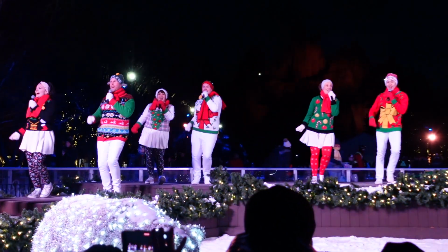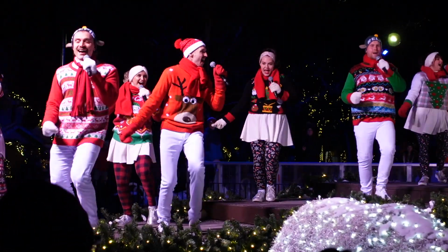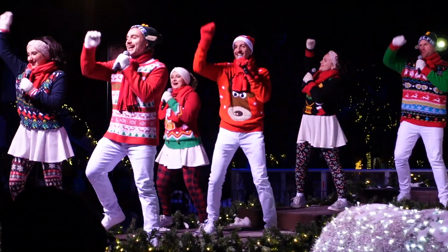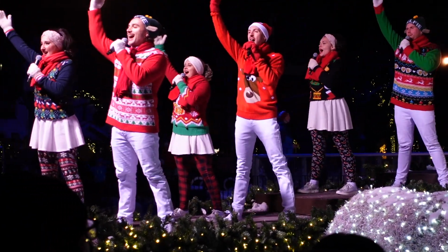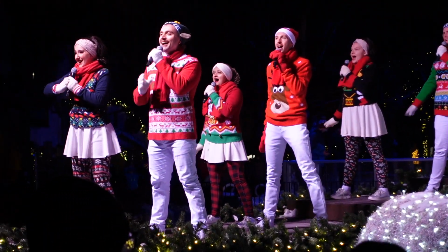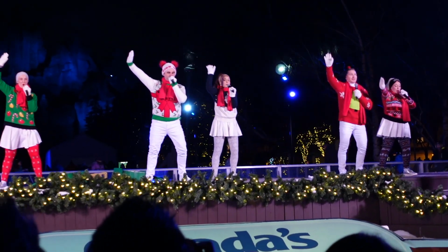The biggest show of the night is the annual, and by annual I mean every single night, tree lighting ceremony at 5:30 p.m. directly at front gate. So all the other shows stop and all of the actors meet in the middle to perform one of the most grand shows you will see at Winterfest.